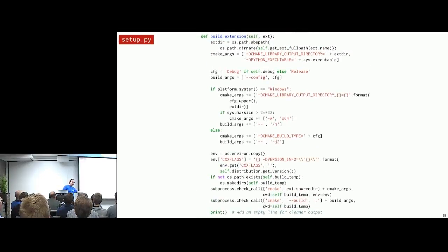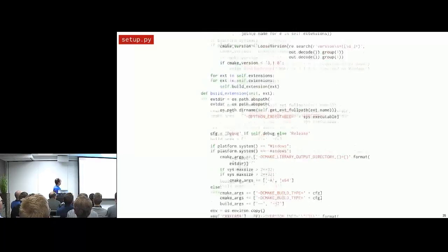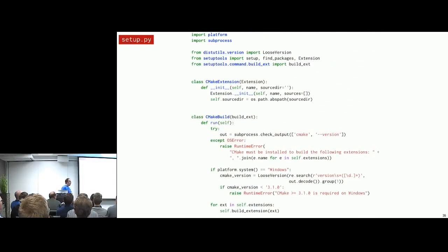It's just horrible. Fortunately, this is just boilerplate, and you can copy and paste it, and you can copy and paste the other half of it as well. There's quite a lot of code in here required to make setup tools talk to CMake, but you only have to write it once. In fact, you can just do what I do and just cargo cult it and copy it off the internet.